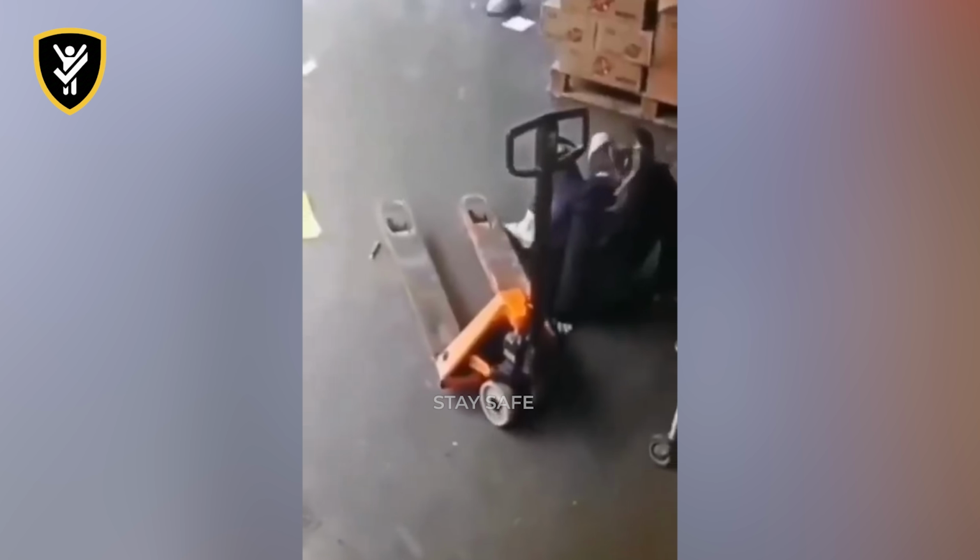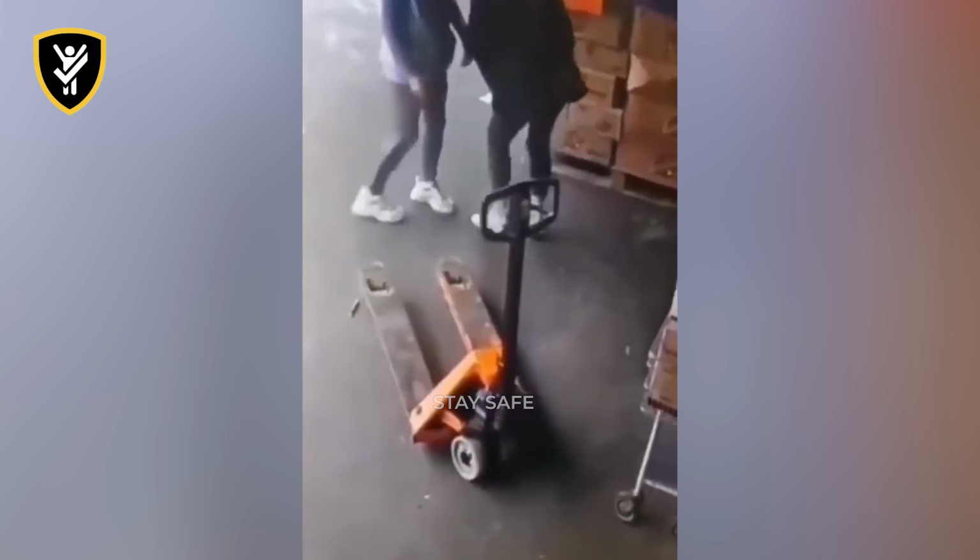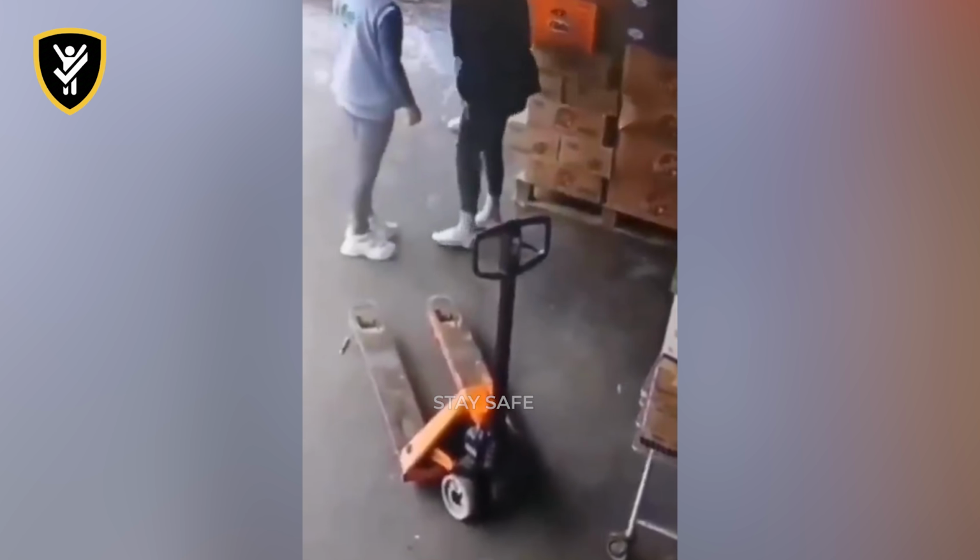Walkways must stay clear because even stationary equipment can create a serious obstruction when left in the wrong place. Personnel should park manual lifting equipment in designated staging areas immediately after use.